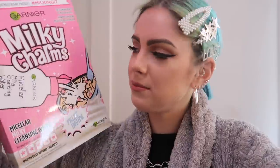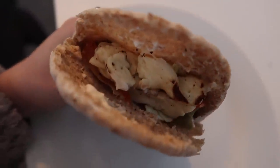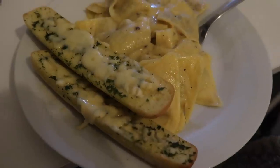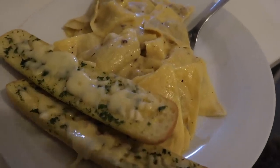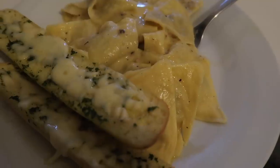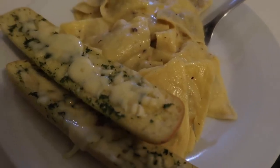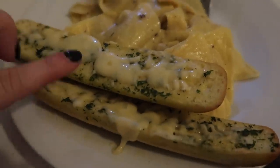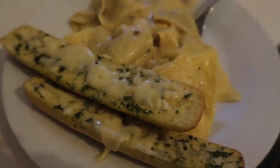Love that. Also, I friggin' love Lucky Charms. Oh, just made myself a halloumi pepper lettuce mayo pizza. So tonight's dinner, we've got mushroom and truffle, I can't pronounce it. It's like ravioli, but in triangle shapes. And then I've got garlic and parsley chia, and I put cheese on it.